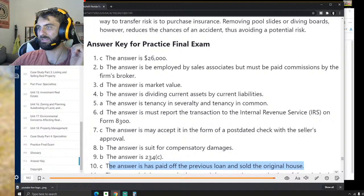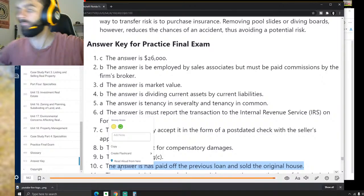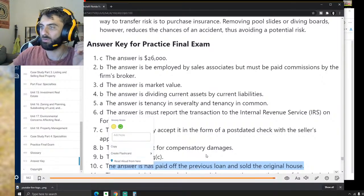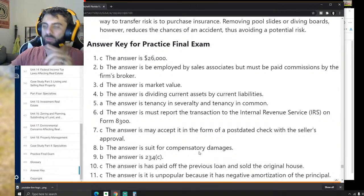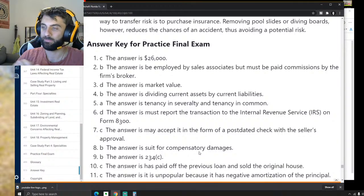Okay. Answer is C. The answer is has paid off the previous loan and sold the house. I was right. It just makes the most logical sense. If you go back to the question, it was talking about getting a VA loan, and the other one was had to have 3 successes. VA loans are super easy to get. Anyone that's eligible, it's way easier than a conventional loan because the military takes care of their people, so to speak, and no down payment. I've heard about it from countless people, family and prospects. So I'm glad I got that.